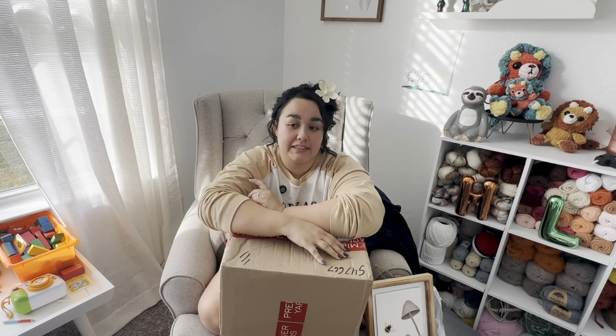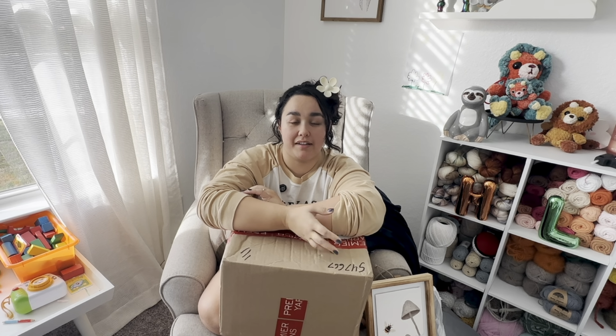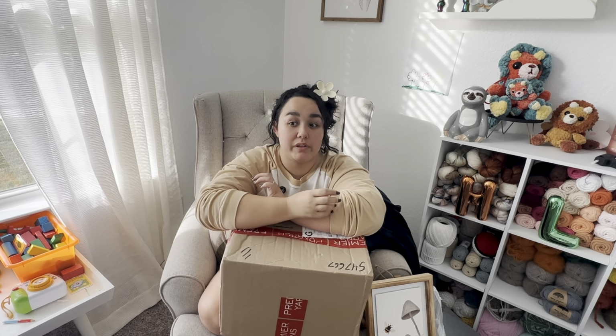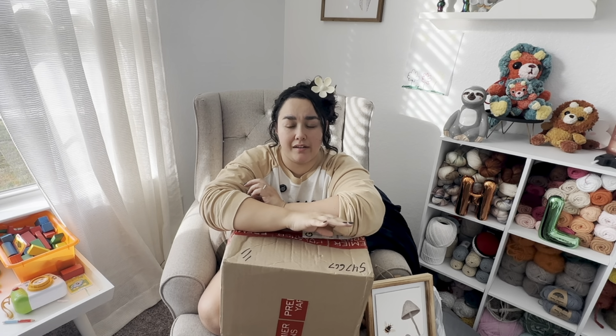I don't usually order from Premier because their threshold for free shipping is super, super high. And I have a lot of yarn stores near me. It's not necessary for me to order yarn online unless it's something that I really need. I don't use Parfait Chunky. I would rather just use Velvet. If I'm gonna make a small plushie, I would rather just use Velvet.